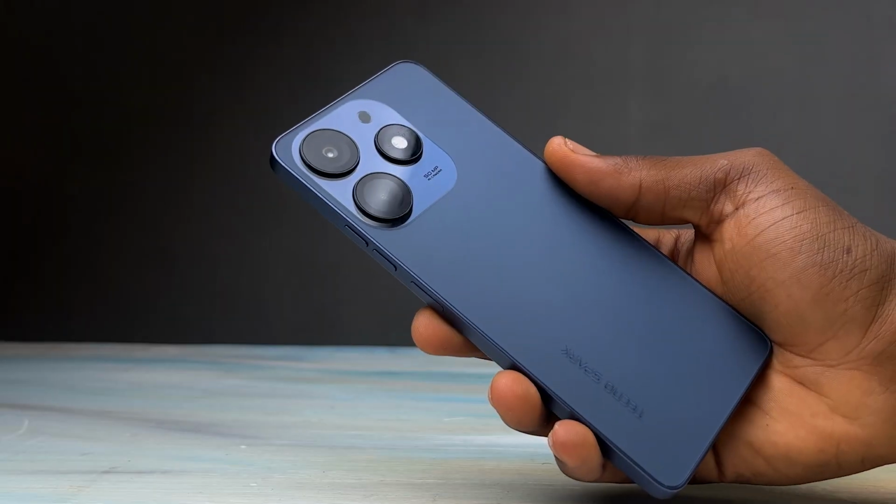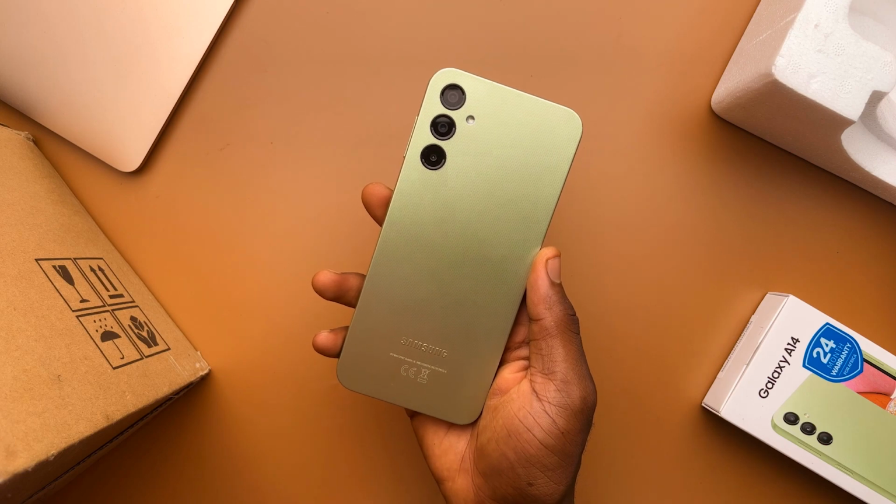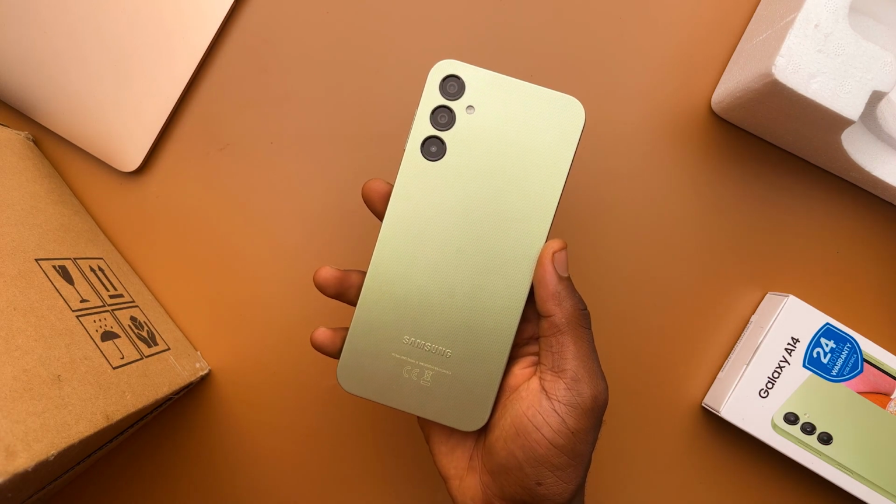That's a tie. What does that mean exactly? Well, simply, the Spark does some things really well, and the A14 does some other things really well too. So the question now is, what do you care about? Like, what do you want a phone to do really well in?